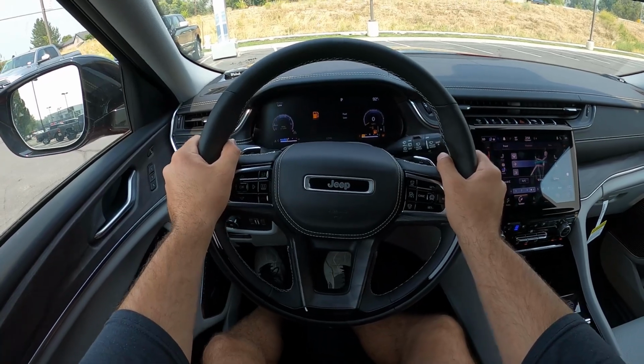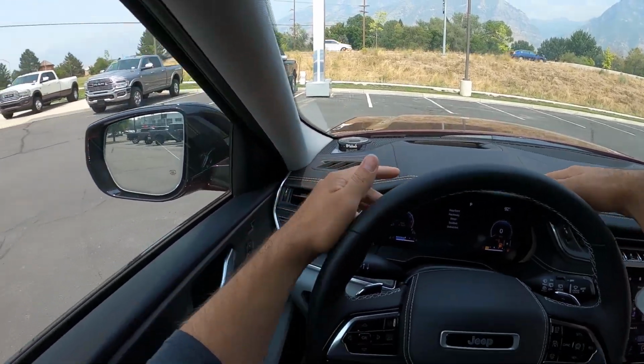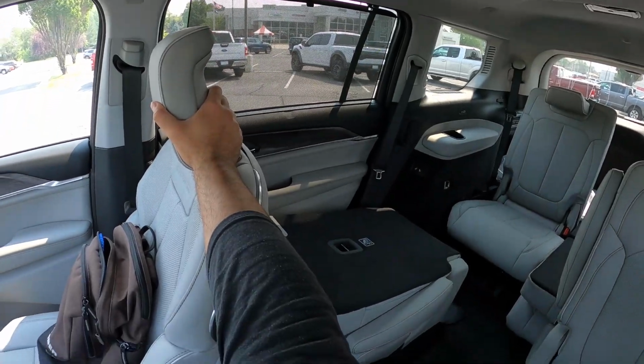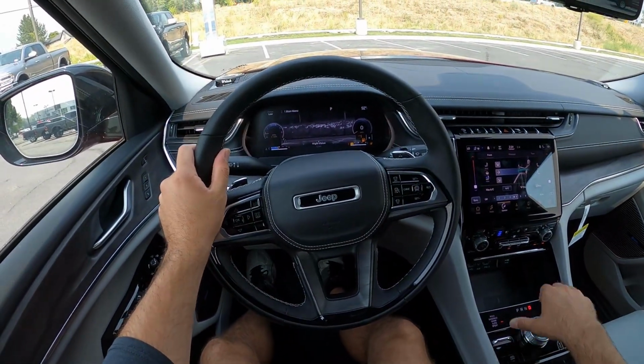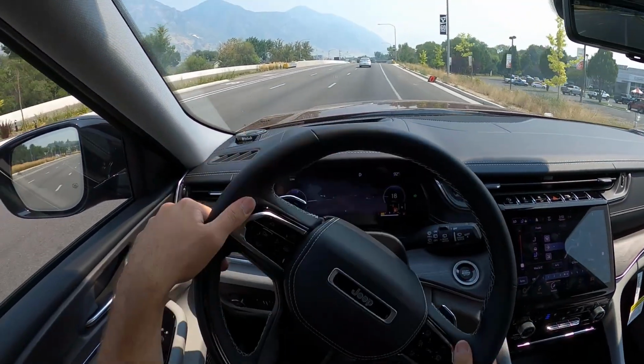So let's talk about visibility before we set off. There's your visibility of the hood, and then hopefully you guys can now see the heads-up display through both the mirrors. Again, they have blind spot, and then the rest of the rear. And let's set off. We're setting off here in the Overland.